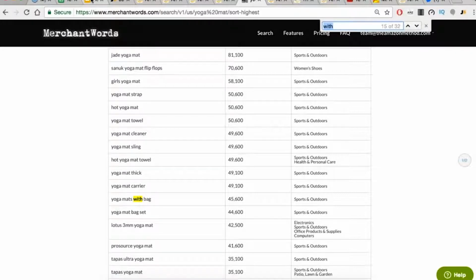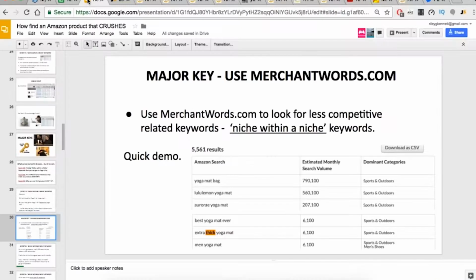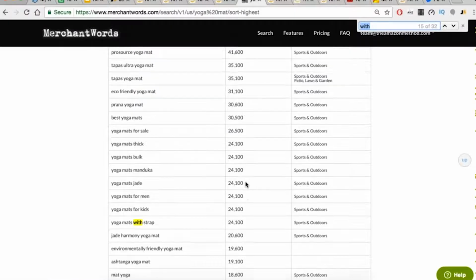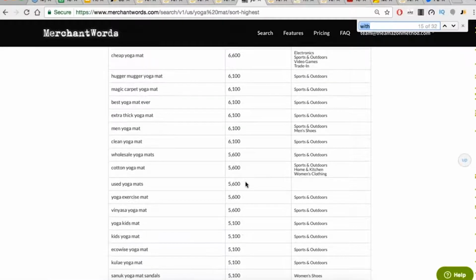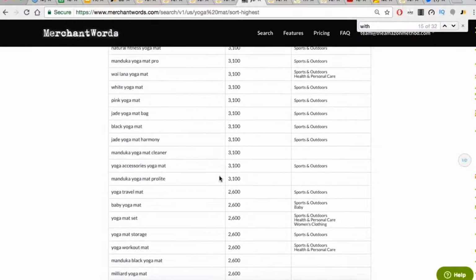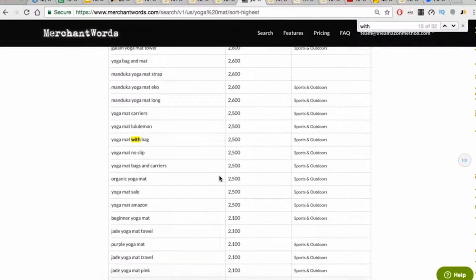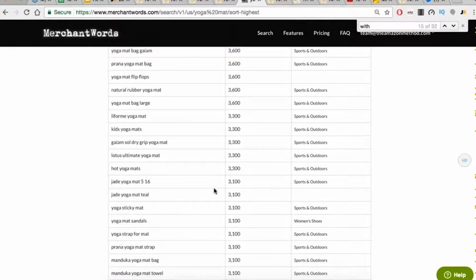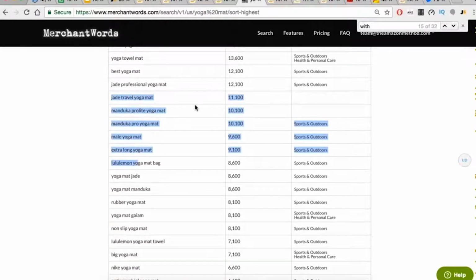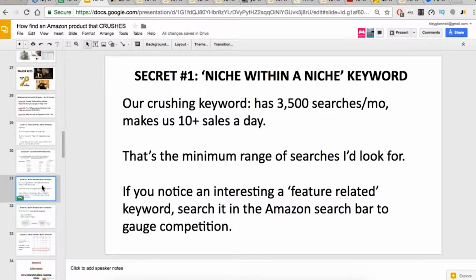Okay, does that make sense? So that's what Merchant Words is for. So maybe you can try to come in with extra thick yoga mats. So our main keyword had about 3,500 searches per month. So it was in like this range, like yoga towel mat for. So I would go after keywords at least like 3,000 keywords. I would look at some of these less competitive keywords over here in this range and just look at keyword ideas. That's basically what Merchant Words is for, just finding smaller, more niche keyword ideas.